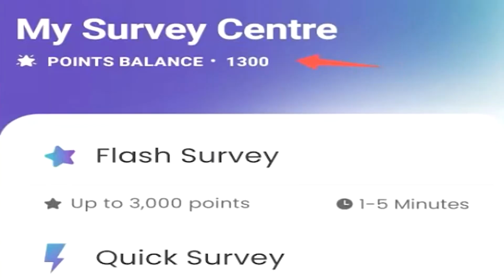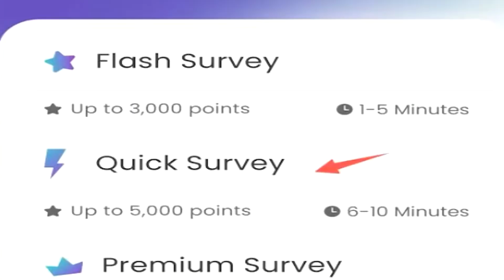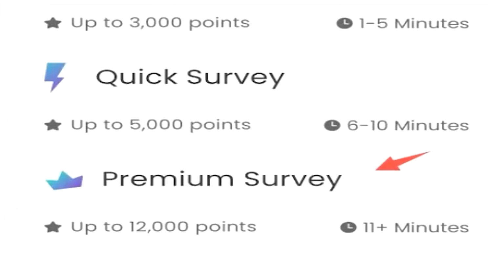At the top of the screen, you can see my points balance, and I currently have 1,300 points. Underneath that, we have the flash survey area, which is rewarding users up to 3,000 points. The surveys go up to 5 minutes in length. We then have the quick survey, which is rewarding people up to 5,000 points, but these surveys go all the way up to 10 minutes at a time. And last but not least, we have the premium surveys that go all the way up to 12,000 points, which are 11 minutes and greater in length.